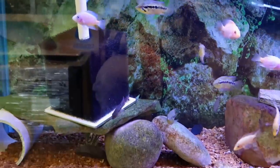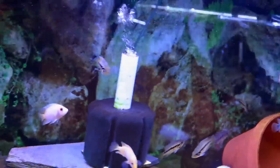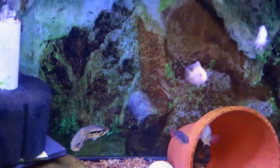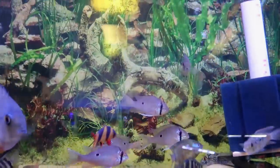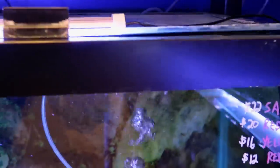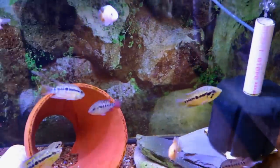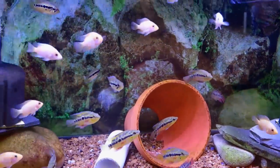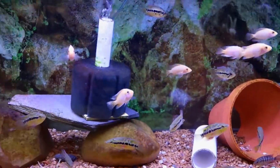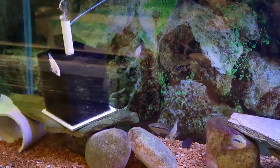And coming down one tank, we've got some big nasties down here. I think there were some red devils in there. Should look at the sign here in a second to see what was there. Oh, jumped up again randomly. Don't know what that was about. Some Salvinis. Yeah, some Salvinis are in there. That's the name I was trying to think of for these guys here. Again, cool looking fish. Not a fish I'm prepared to keep, but pretty cool.